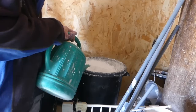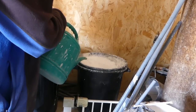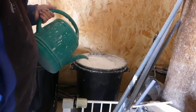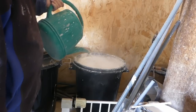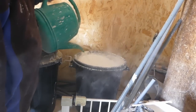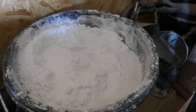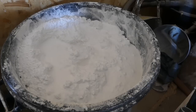What we do, we fill it up till the lime's covered. And then it does absorb it, it does drop down quite a bit. Come back in a couple of days and check it. As long as the lime's covered, it won't go off, it won't set, it won't do anything. You can see that absorbing down now. It'll do a lot of bubbling in a bit once we get the next lot in.